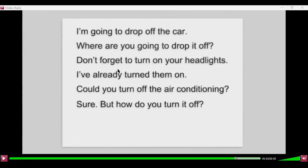Sure. Oh, Marielos, you have a question? Yes, teacher. En la oración, could you turn off the air conditioner or con el no se escribe conditioner? No, air conditioning. Air conditioning. Ah, okay. Mm-hmm. Y conditioner, ¿qué es otra palabra?